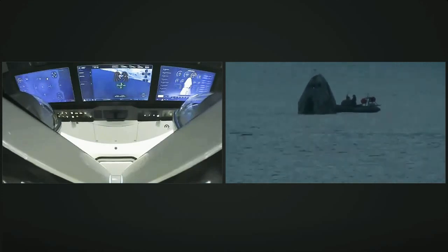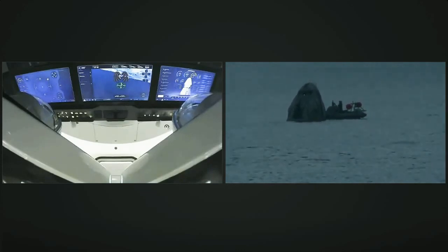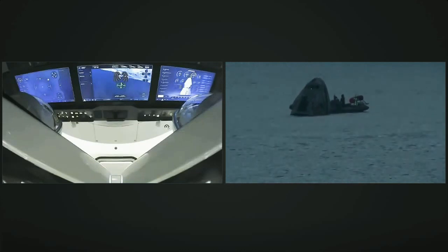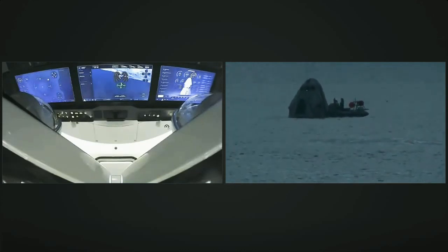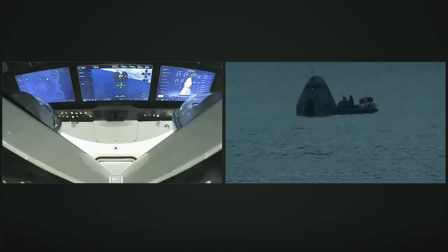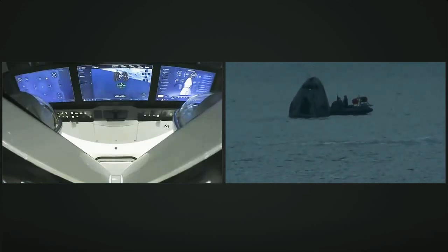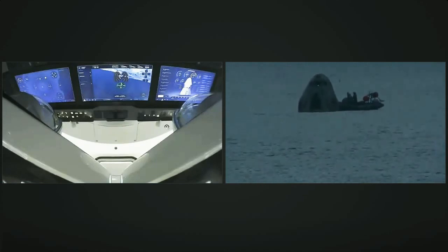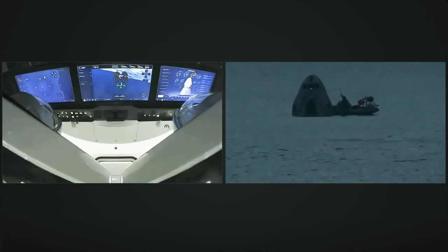So on the right-hand side, we do see the rigger climbing up on the Dragon capsule to attach some hardware, so that way Dragon can be lifted and hoisted out of the water using our main recovery ship, Ghost Searcher, which will be approaching the vehicle in a few minutes here. So that hardware is important, and that's how we get Dragon out. We hoist it and we put it on what's called a nest, and then we'll perform some more checkouts, make sure everything is good before we open up that side hatch.